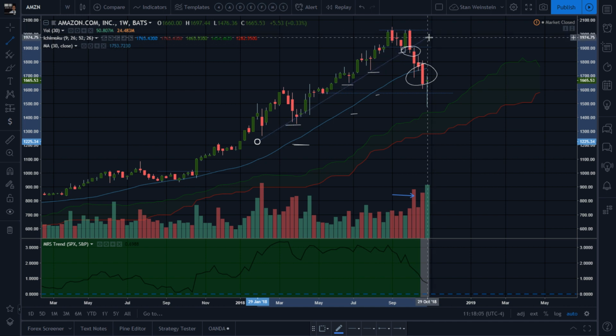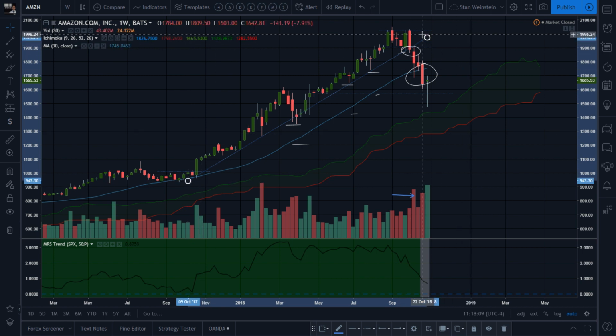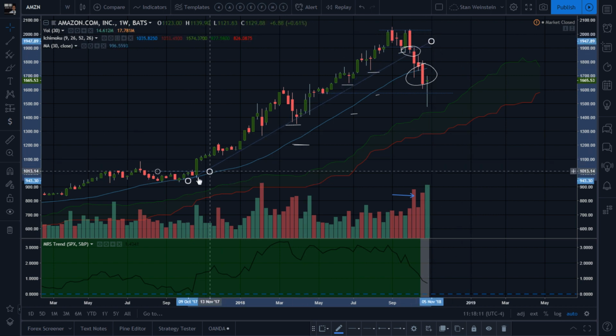What else did we have? Stan Weinstein: a valid trend line is 4 points. Break on the 4th, you're out for half your position. 1, 2, 3, 4, 5. Break here. So trend line violation means that you don't have the same inclination of a stage 2 advance. Warning sign to get out.